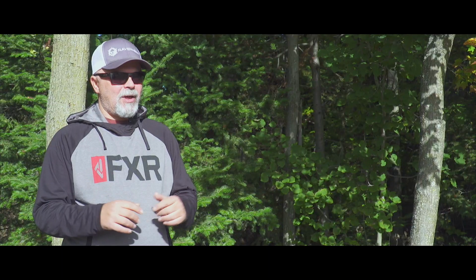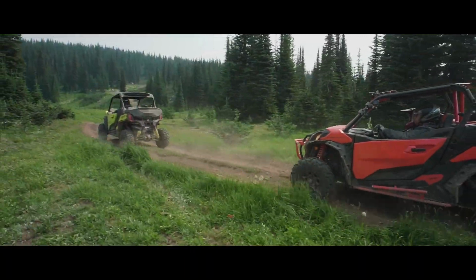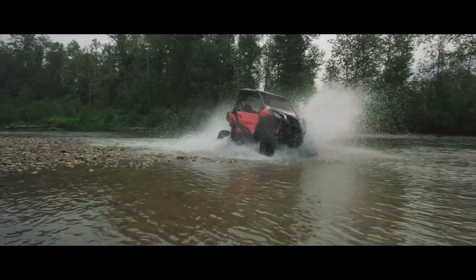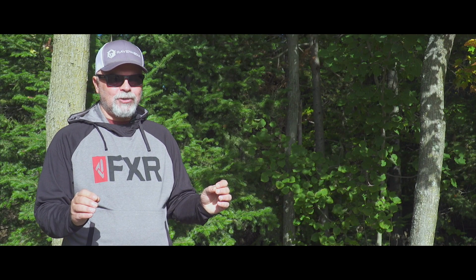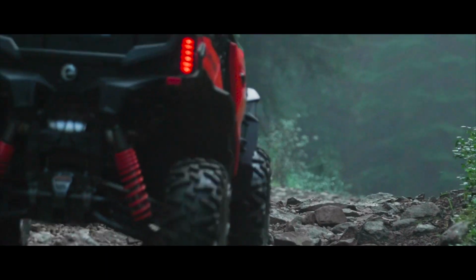Can-Am once again knocked it out of the park. We can't wait to spend more time behind the wheel of one. If you're in the market for a 60-inch UTV and want to have superb handling and suspension, and who wouldn't, you need to check out the Maverick Sport.